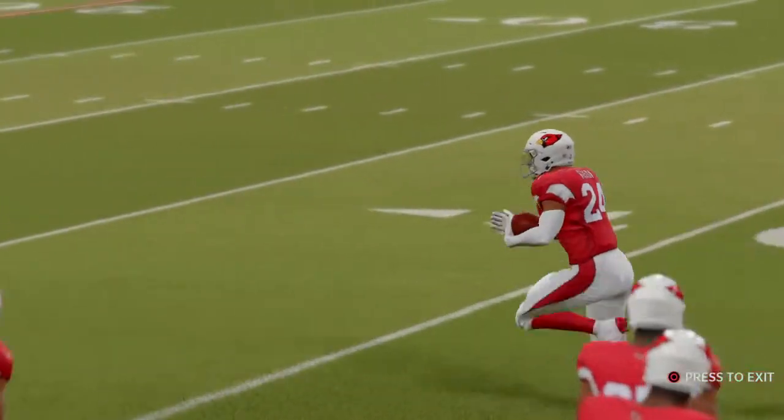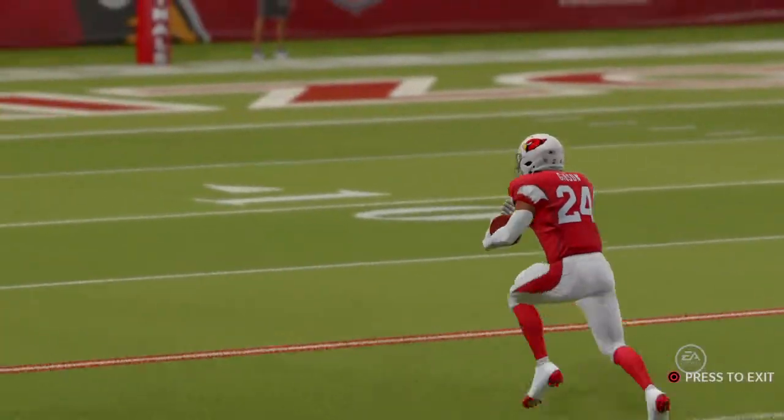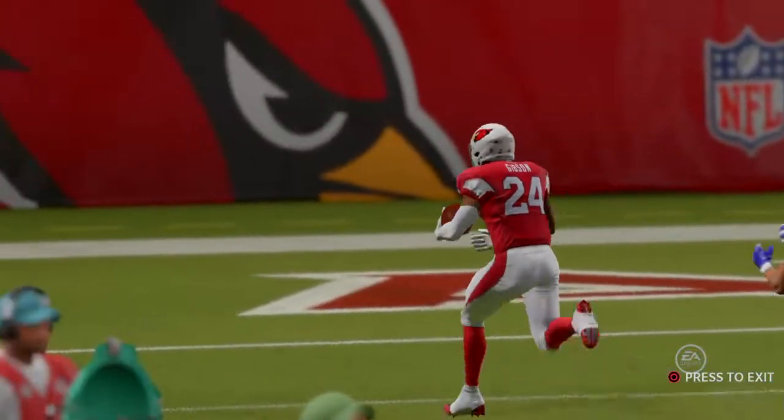And a trio of touchdown passes so far. They've got the lead as well. All is good in their football world at this point.